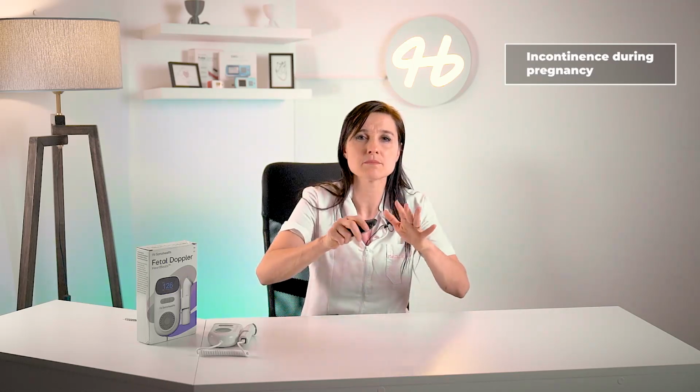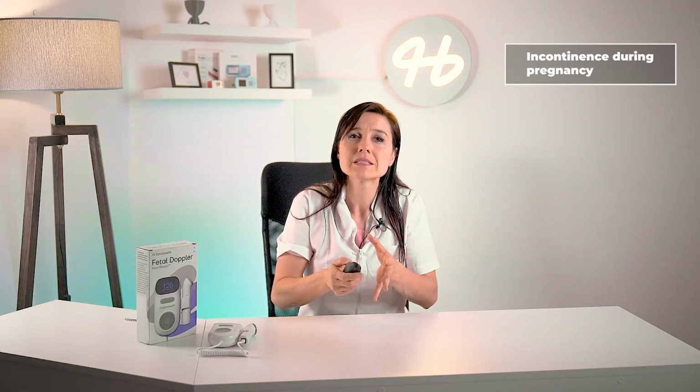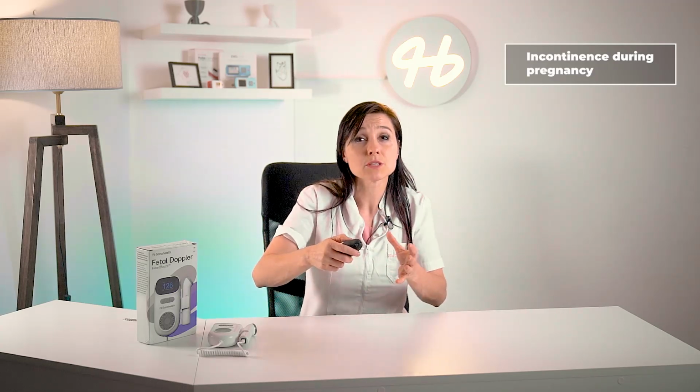from a sitting position. This may be temporary because the pelvic floor muscles, this means the muscle around your bladder, slightly start to relax to prepare for the baby's delivery. There are exercises you can do to strengthen your pelvic floor muscles. Don't forget to watch my video on exercises in pregnancy.